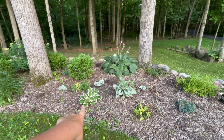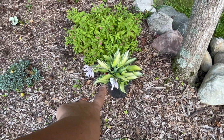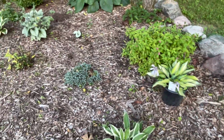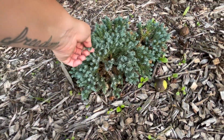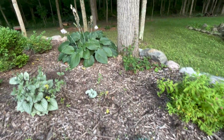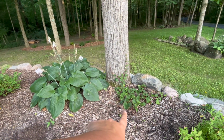This is a patriot hosta, one of my favorite hostas. I got this June hosta at the garden center the other day. I love the variegated hostas against the woods. The woods end up being so dark green, those variegated hostas look great. This is a blue star Jupiter. It has so much new growth. It does really great down in this area. I also have this extra large hosta back here. It's one of my favorites.